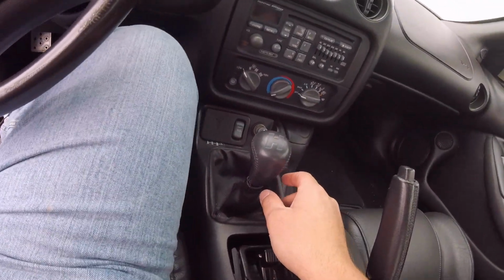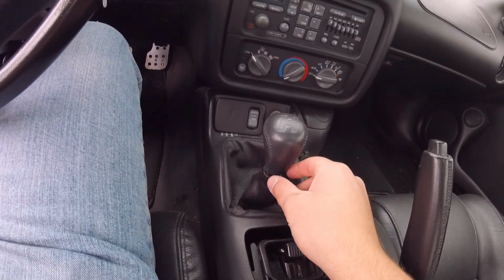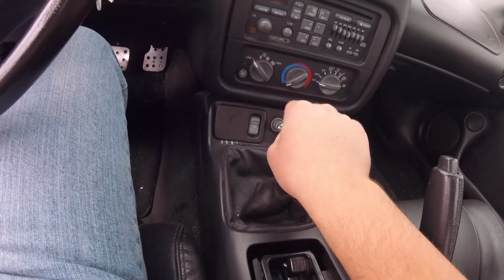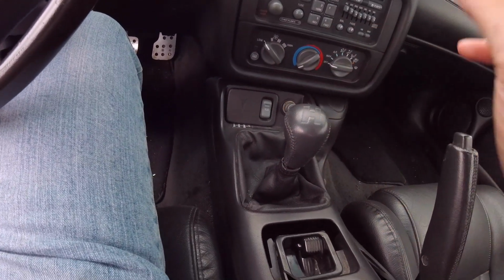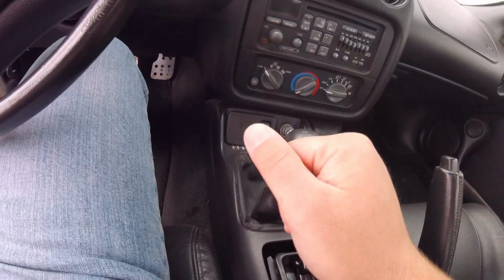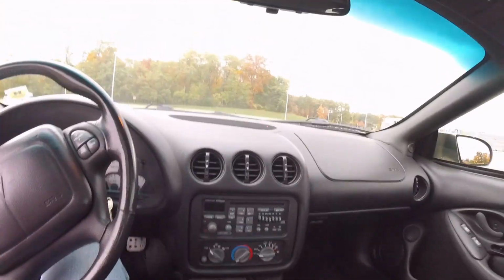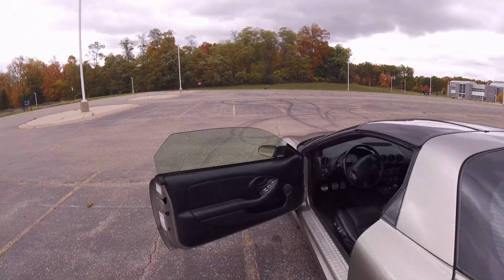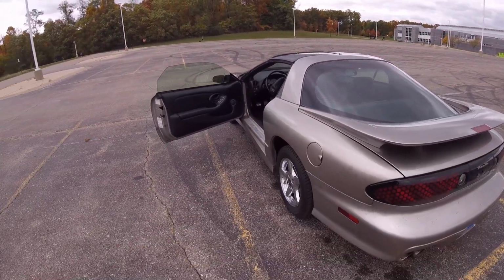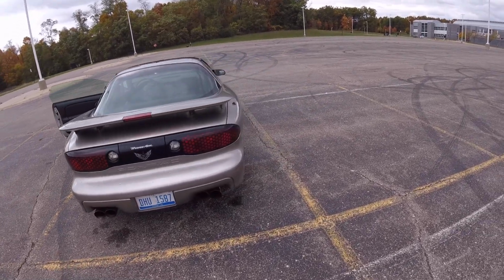So I think the shift fork is bent, so I'll probably have to rebuild this at some point, but I'm kind of cheap, so I'm putting it off as long as I can. But first, third, fifth, sixth, and reverse, I have no problems with. Just getting into second and then staying in fourth. Kind of weird. That about does it. 101,000 miles, it has not weathered as good as the 5th gen Camaro. But you have to remember, the way these cars were designed, it's about 20 years apart.